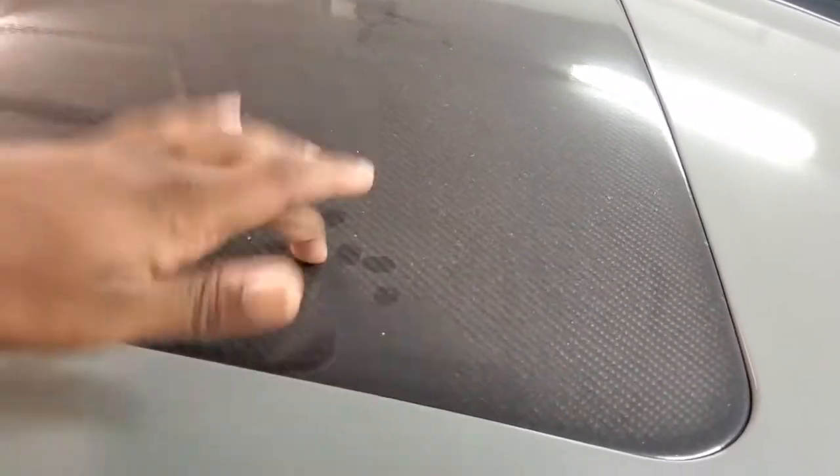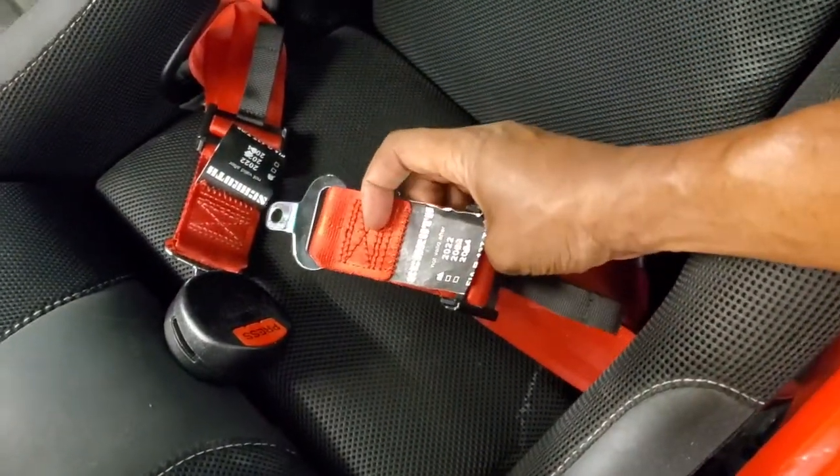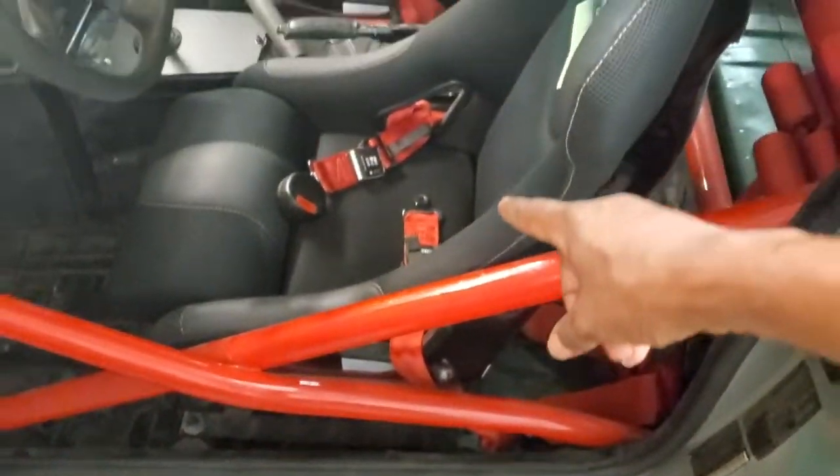You guys see it? It's the carbon top, dusty as hell. I need to wash the car. I actually fixed the door. That was the first thing I had to fix because the door wasn't opening. That's just how it is. But yeah, we got the Cobra seats in here with the Schroth harness, quick release harness. The other pieces are back here with the red roll cage to match the harness.